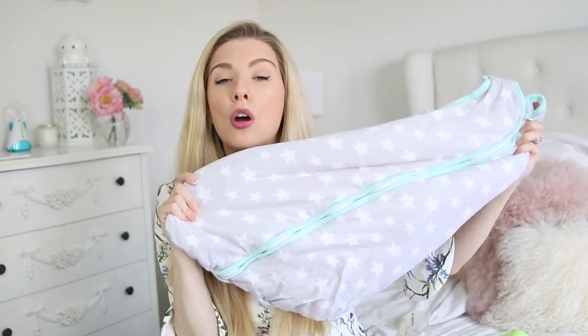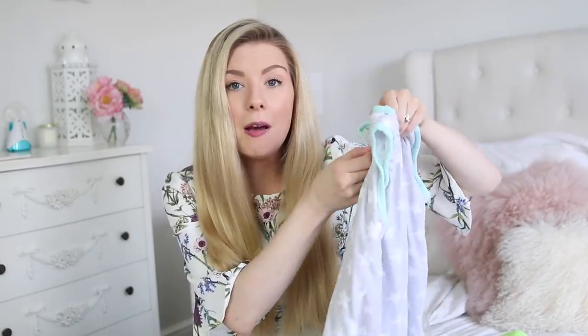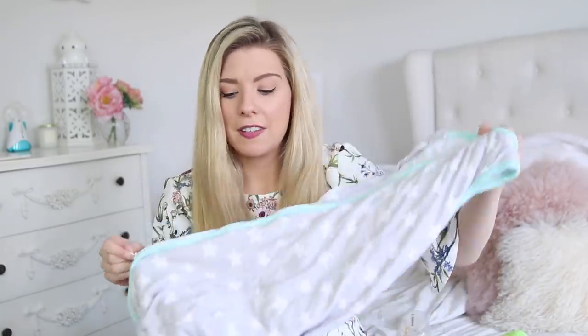But he's all cozy in this. This one is so soft. It's very padded and cozy. You can get different togs for different weather, so you can get really, really thick ones for the winter, thinner ones that are more like a muslin blanket for the summer, and this one is just your average run-of-the-mill room temperature weather sleeping bag, and it just zips up, goes in it, and he loves it. So I definitely would recommend the Silent Night ones. If you are new to sleeping bags and you're not really sure what one to get, this is definitely a winner. Plus, I really love the print of this one as well, with the grey background, white stars, and the mint.